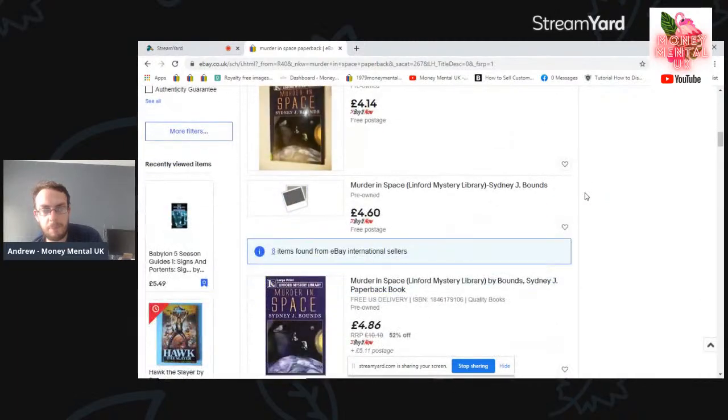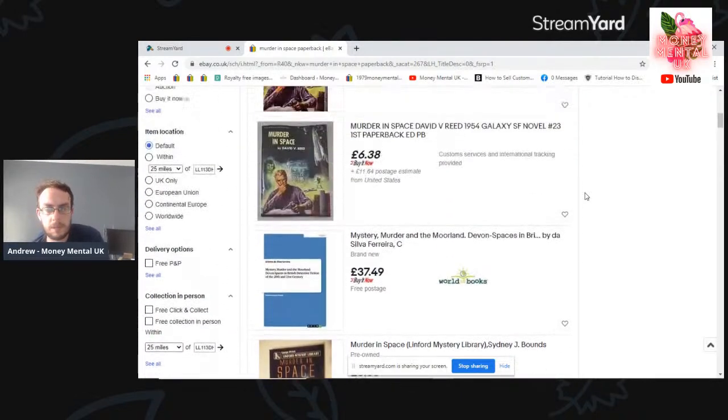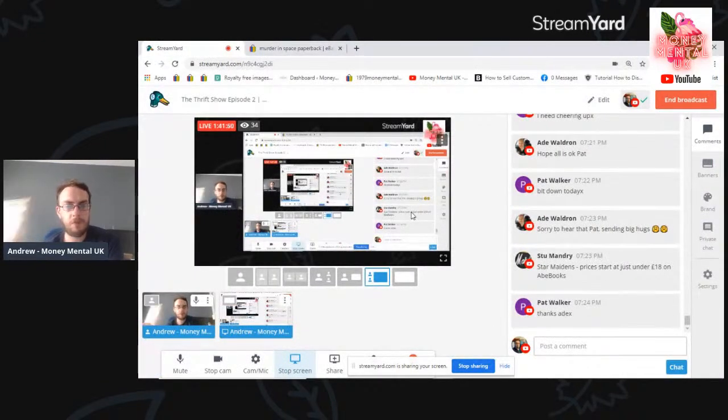Now, once again, I have got a book that does not exist. Yeah, so again, got a book that does not exist. So this book could be worth £1 million, but we don't know, because nobody has managed to sell a Murder in Space on eBay or even list one. But there we go, Murder in Space from 1985. Could be worth £1 million. Could be worth nothing.